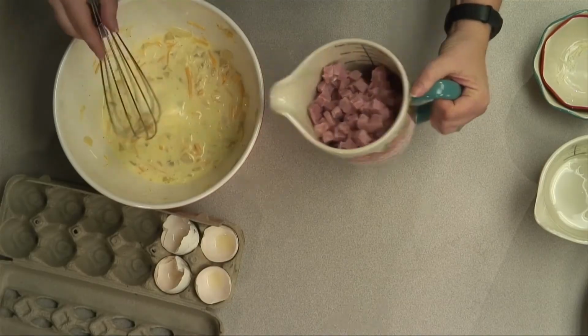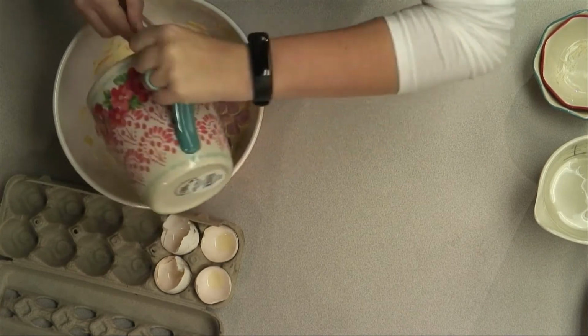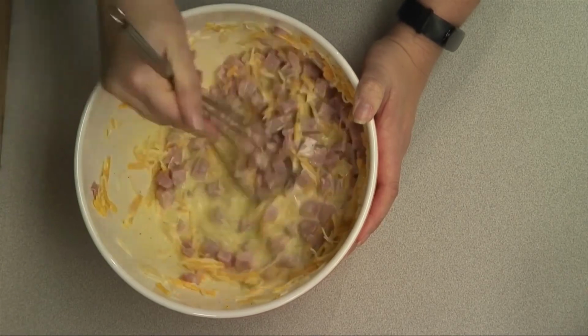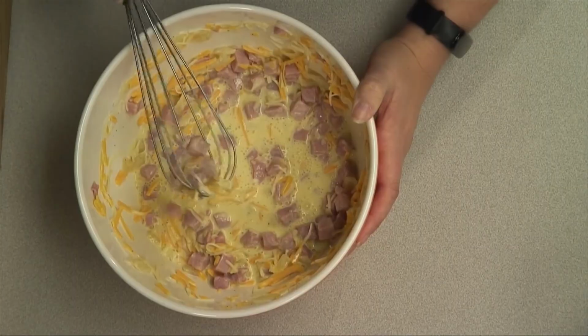You don't want to have your leftovers being heated and reheated again and again. That will increase the bacterial load and make your food unsafe to eat. So just use the amount you're going to be using for that single recipe. So we're going to just mix this all up nice and smooth and get all those ingredients distributed evenly.